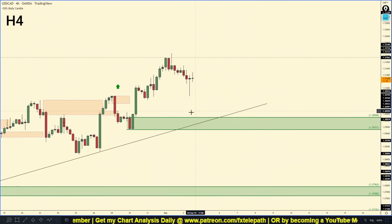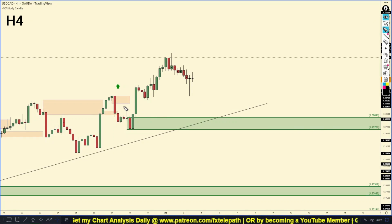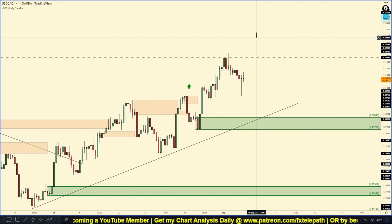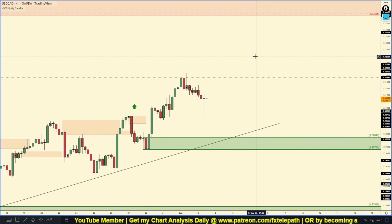There is this little 4-hour demand zone down here, but what this demand zone is, it's just more of a pivot low and then a push up. So this demand zone, in my opinion, is very, very poor quality. I know a lot of supply and demand traders would love this demand zone, and you could certainly look for a confirmation trade coming off of that demand, but I don't really recommend it. So with that being said, on the USDCAD, not seeing a whole lot.